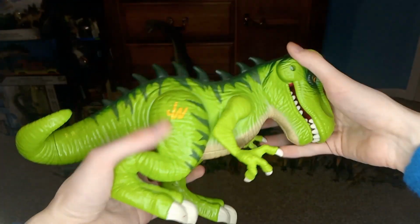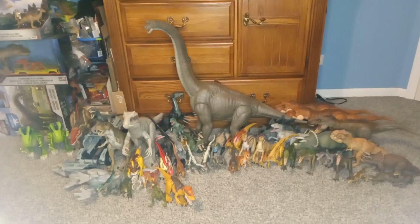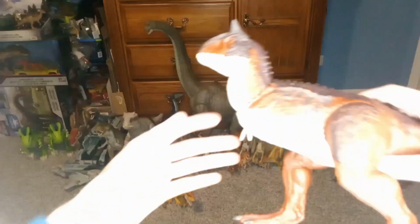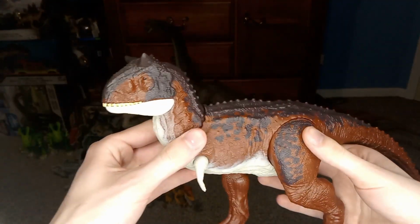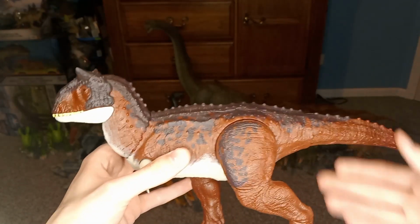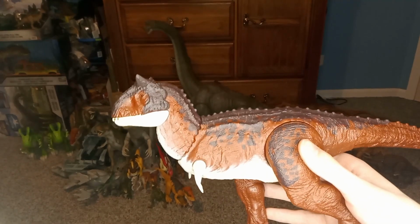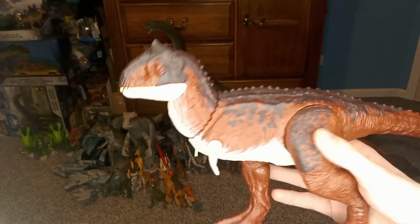Weirdly better quality than the actual main line, which is questionable. Specifically the Carnotaurus from Mattel's 2018 Jurassic World line. I think this is the best Carno that they've made. None of the other Carnos really interest me. They're all way too large. Even this one is too large, but the colors on this one are awesome.